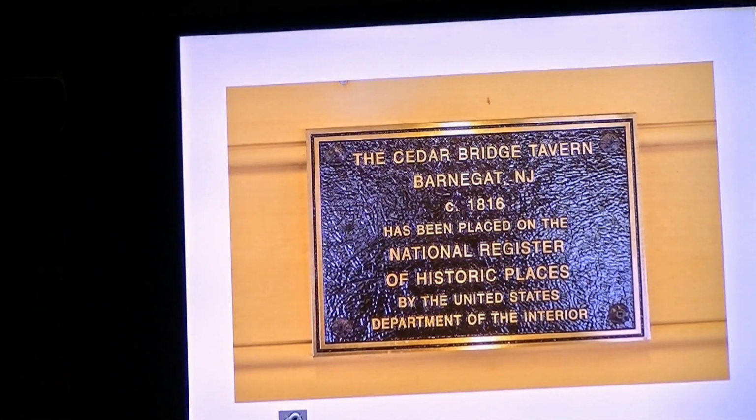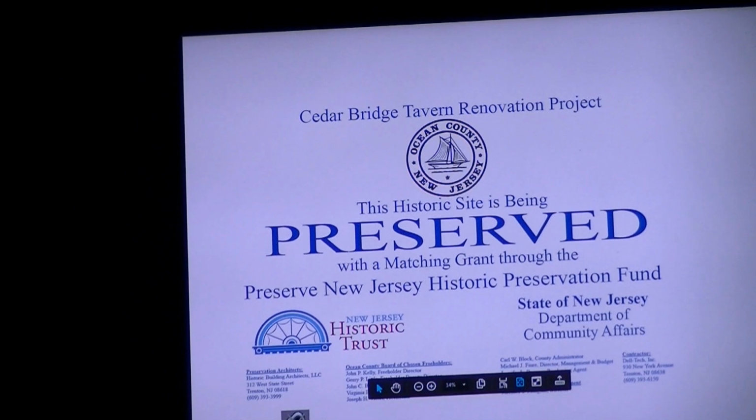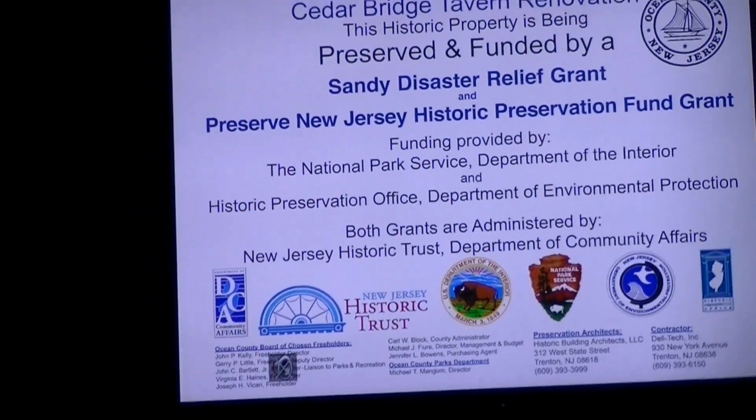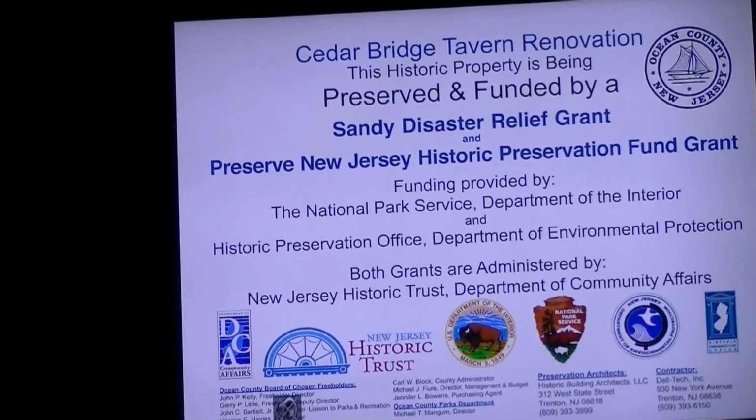So this is our sign. We had money from the DEP, from the state. We got some roof damage from Sandy. They gave us some money. It looks like a logo, right? It's a NASCAR or something.